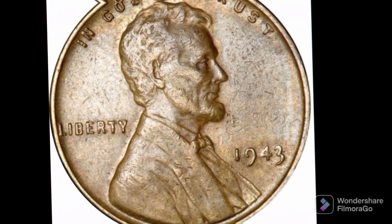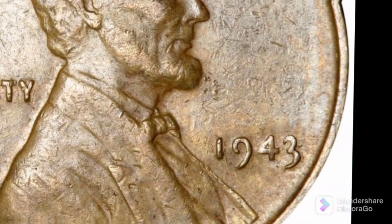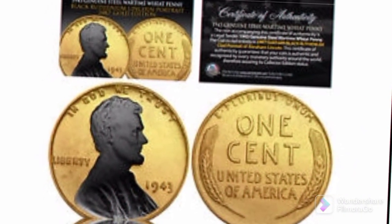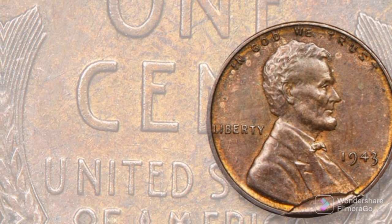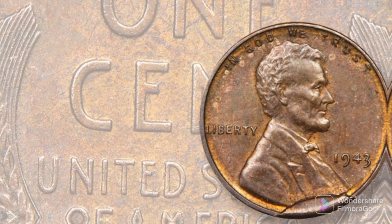This is 1943 without mint mark 1 cent, coin value in this gold shade condition $49,000. This is Lincoln 1 cent gold in black image, coin value in uncirculated condition $1.2 million. This is 1943 without mint mark in very fine condition, error coin value $2.1 million.